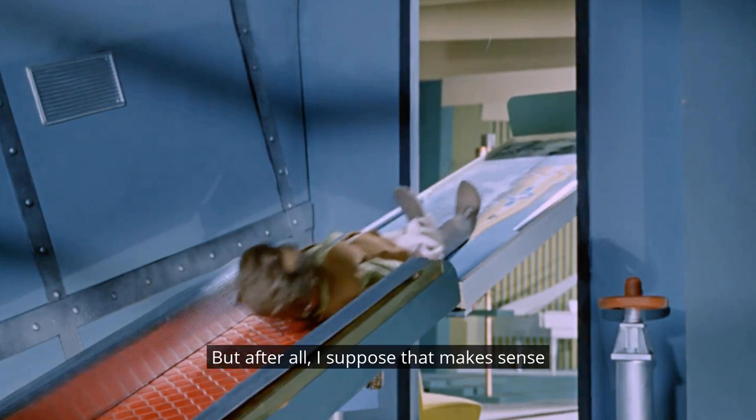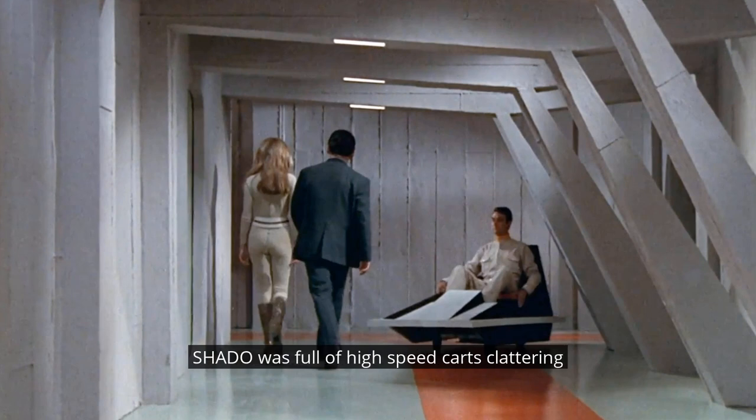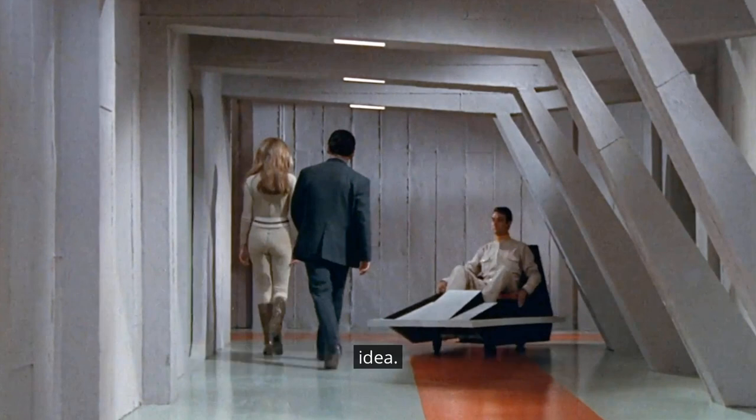But after all, I suppose that makes sense, because the corridors of SHADO didn't exactly have high-speed lanes. So if you can't go faster than walking pace in your vehicle, why not just walk, maybe? Yes. I mean, perhaps in some alternate universe, SHADO was full of high-speed carts clattering around the control room and the break room and back at 100 miles an hour, but we will never know for sure, seeing as we're in this universe. So it was a bit of a kind of an abandoned idea.